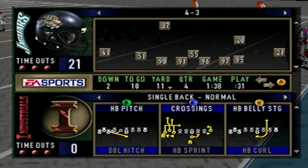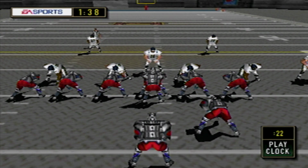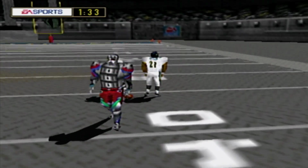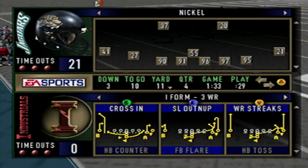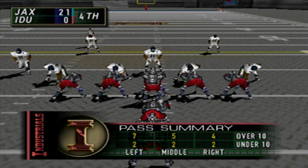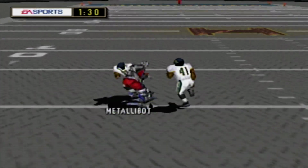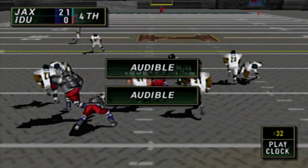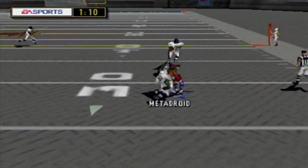Second and 10. Throws right. Third and 10. Ball on the 11-yard line. Three wide receivers. Back to pass. Down the left. Pass is complete. Number 16 threw that right on the money. Now that was a perfectly thrown pass. Throws right. Pass complete.